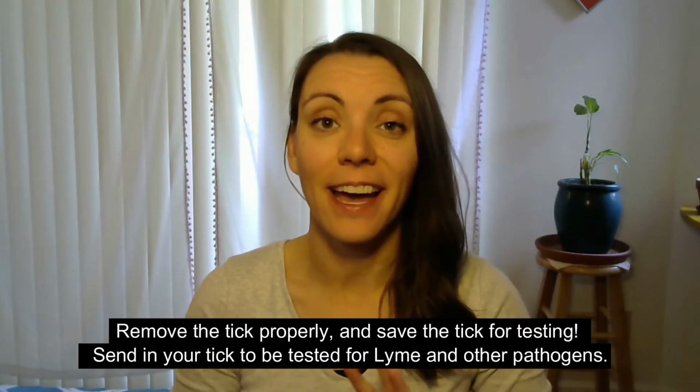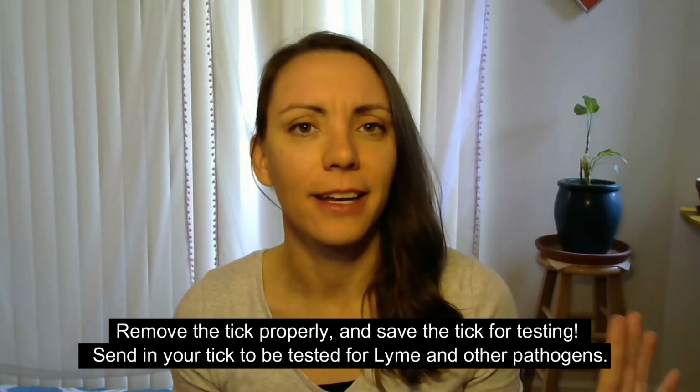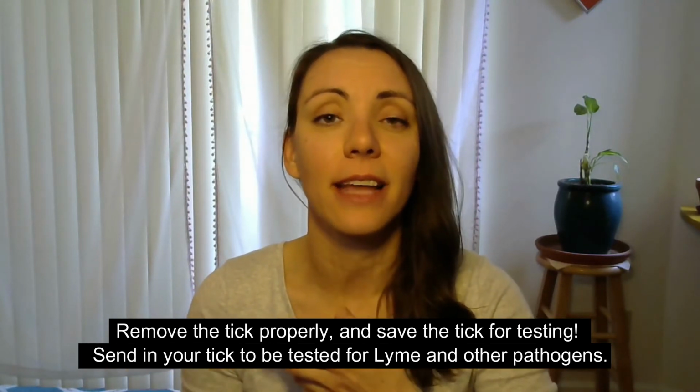And then if you do find a tick on your body, it's very important to remove the tick properly. Do not put anything on the tick. I've had nurses tell me, oh, just put some nail polish remover on it and it will back right out. No, no, no, no, no. We're not going to put any Vaseline. We're not going to put anything on that tick. We are going to remove the tick properly with really sharp tweezers, or better yet, get yourself a tick key. I've got this on my keychain, because the faster you remove these guys, the better. And then you need to remove it properly.